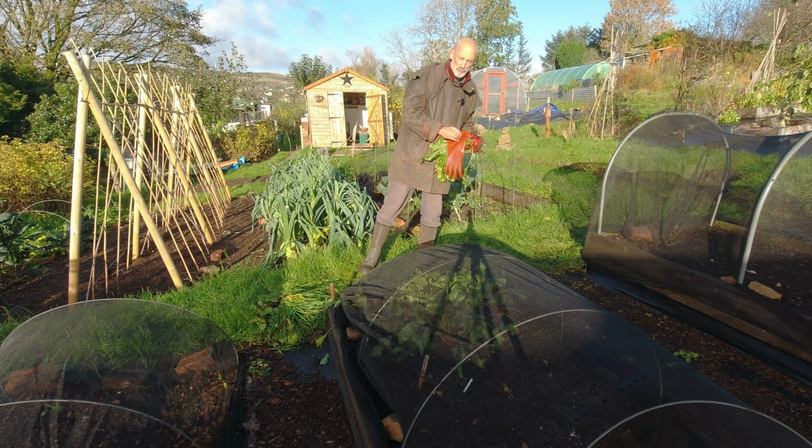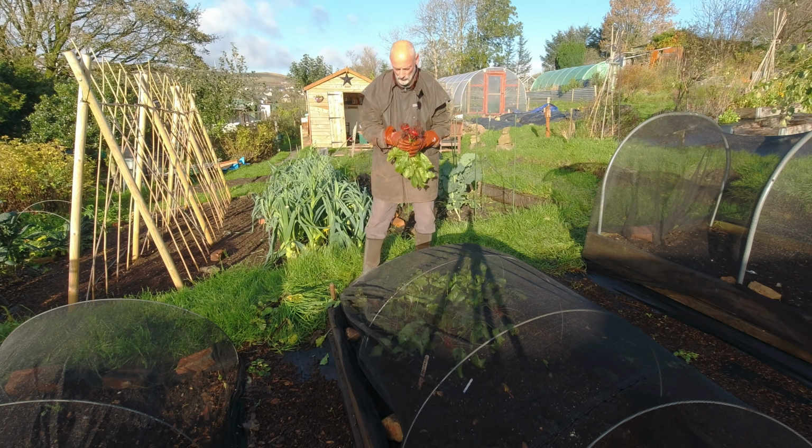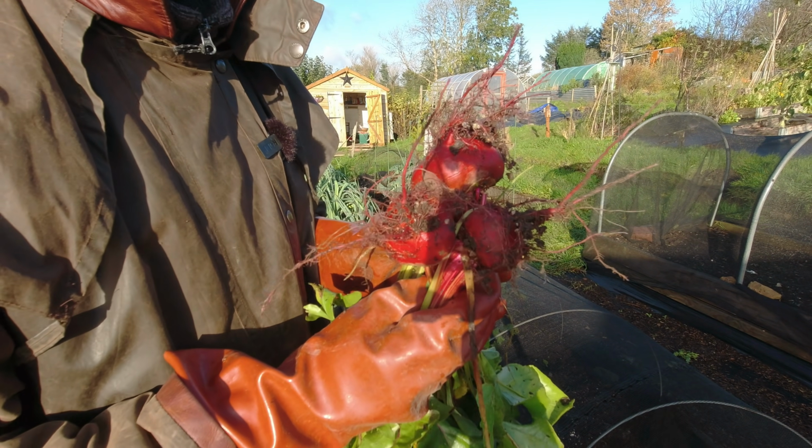Well, there was a bit of impromptu harvesting went on then to get those weeds out. Got 4 nice beetroot, and they'll go in the pot for tea.